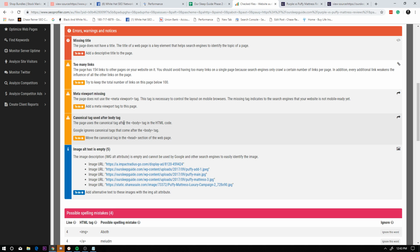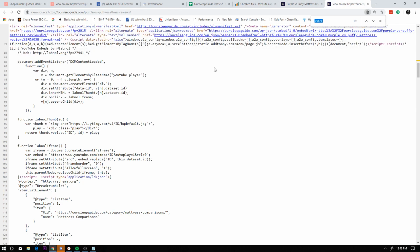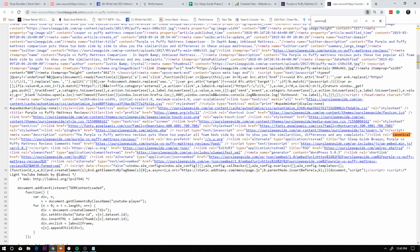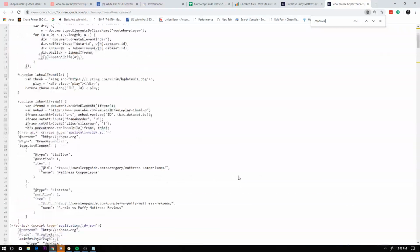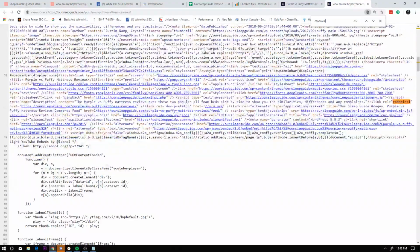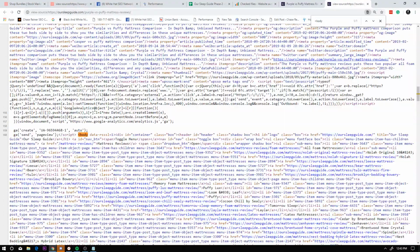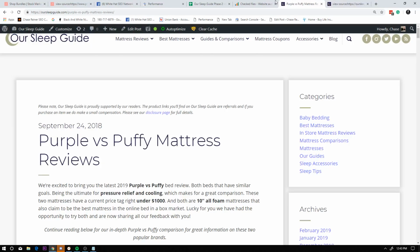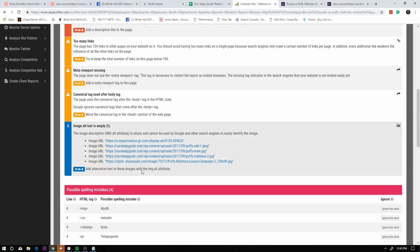Canonical tag used after body tag. Let's see if that's true. So let's see where the body tag is. Nope, it's definitely not used after the body tag. Okay. So obviously there's some errors here.